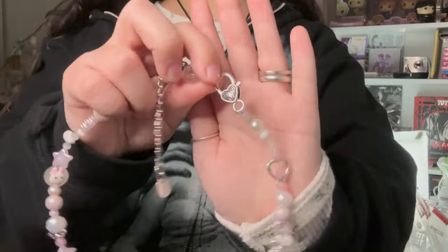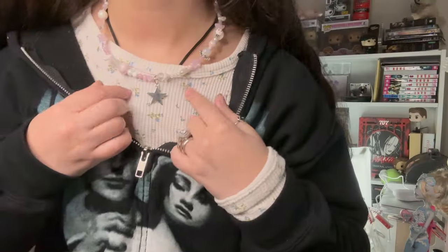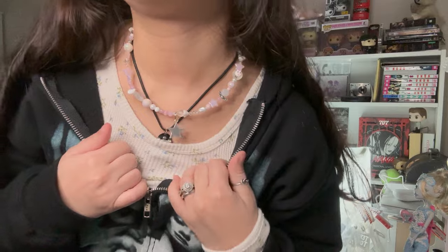I also used a big clasp. I used to love using these. Isn't that so fun? The pictures I've seen of you guys wearing my necklaces make me so happy.